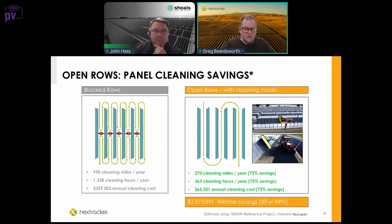We go and look at panel cleaning. The baseline with a blocked row is actually, we've modeled to be identical with the same turnarounds and the same mileage. Now the cost is a little bit different. Feedback we have is that the equipment rates of typical mechanized cleaning equipment is a little bit higher than that of mowing. So we came up with a figure around $240K annually for this 100 megawatt project.